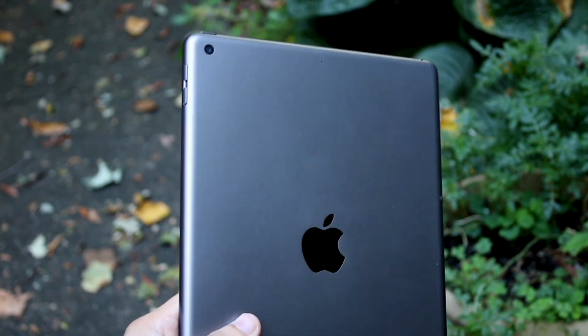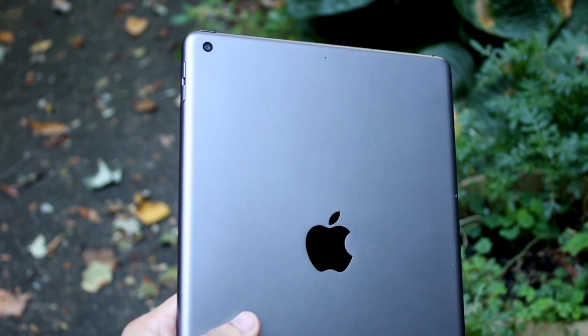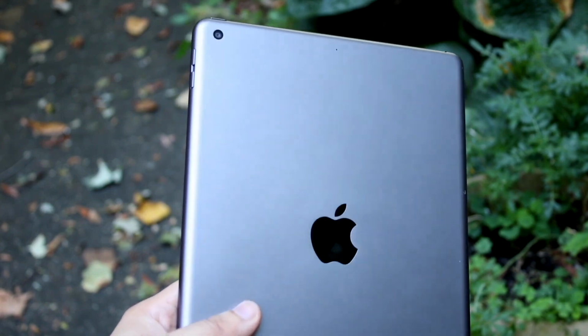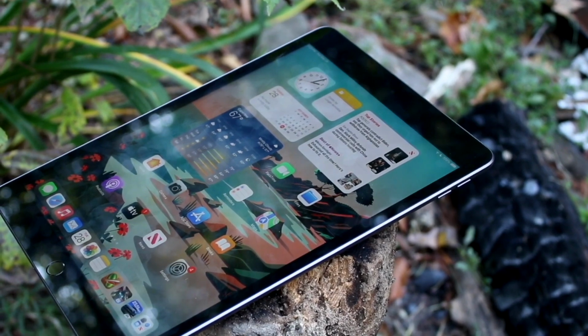It's a very high resolution, still gets very bright for its price tag. And I definitely do think on the outside, this thing still looks very good. There's not really a whole lot to complain about within this device. So I feel like that's another really cool thing going on for it. You're still getting Touch ID on the front-facing camera. Overall, a very, very good looking iPad for sure.